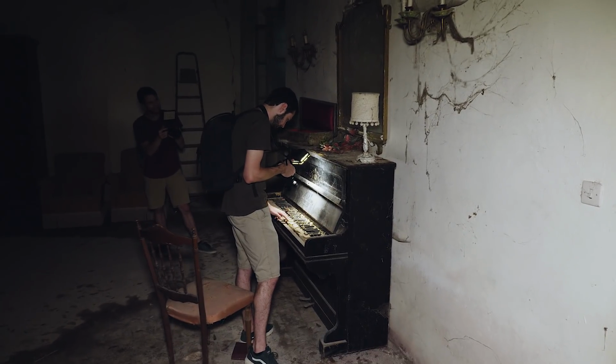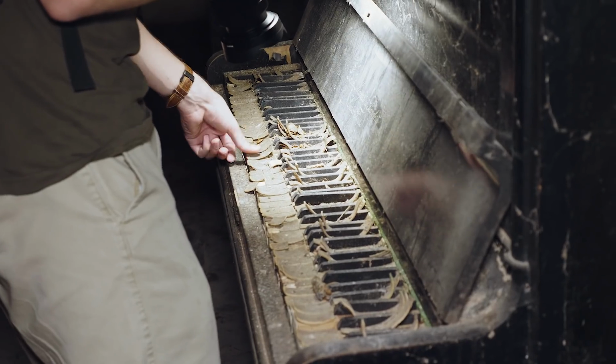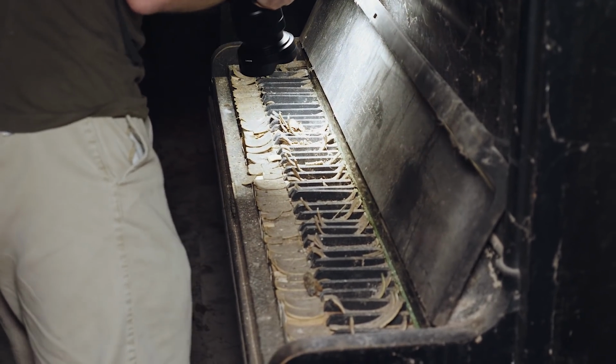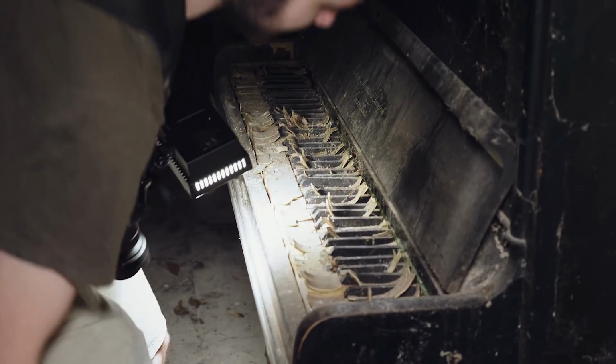What kind of music can you make with four keys, Michael? Let's see if I can make any kind of a chord. Hang on.